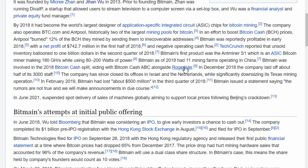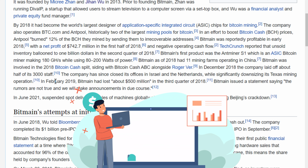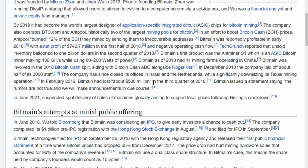So if we jump over here to Wikipedia, in 2018 they had a negative operating cash flow. According to TechCrunch, they reported that unsold inventory ballooned to $1 billion in the second quarter of 2018. In February 2019, it was reported that Bitmain had lost about $500 million in the third quarter of 2018.